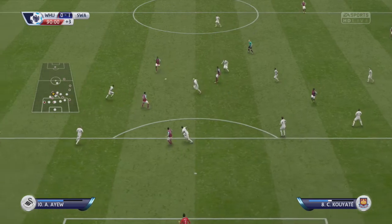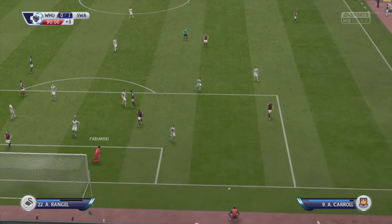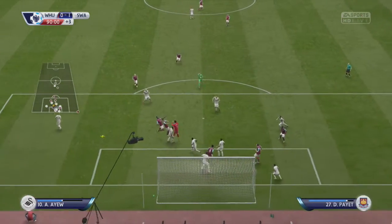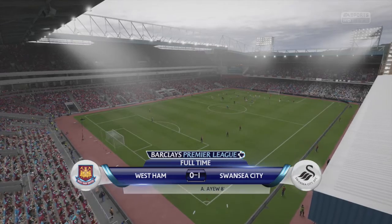In injury time, Agbana has a shot to the near side. Looks like it's going out of bounds, but Fabianski pushes it just to be safe. On the ensuing corner kick, Pyatt on the far side heads the ball back to the near side, but he's unable to hit the mark, and that's the final play of the game.